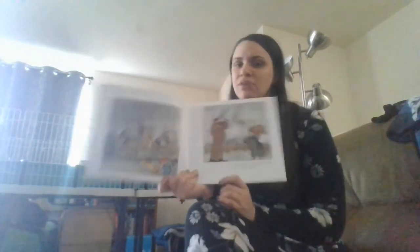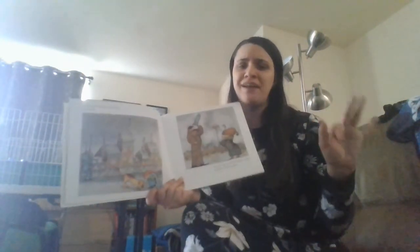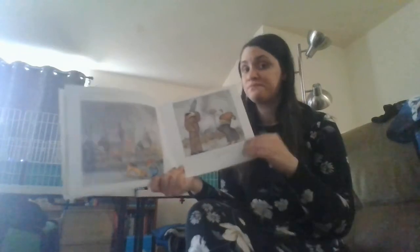A few snowflakes fell down and melted. But as soon as one snowflake melted, another took its place. So right now we only have a couple of snowflakes. What they call it when it's just a few light, tiny little snowflakes, they call it flurries. Could we say flurries? Flurries means a few snowflakes. This is flurrying.